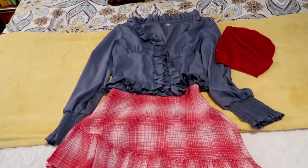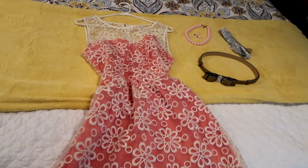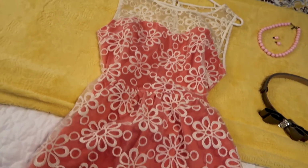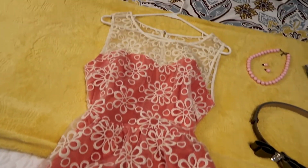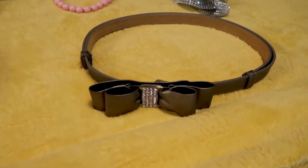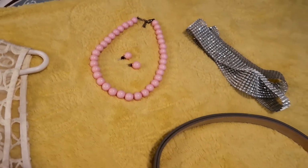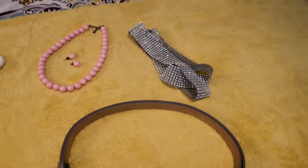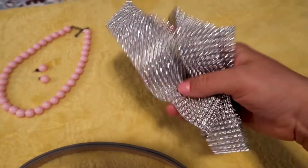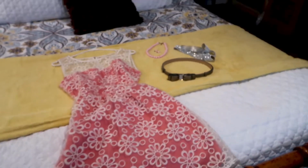Fantasyland is next, and this might be one of my favorite looks. It's so whimsical, so I picked out a pink dress that has that funky flower look that a lot of Fantasyland has, and this really blingy belt along with some pink pearl accessories. And then this is just some glittery craft ribbon, so I'm gonna try and make something for my hair with that, but I think it'll come together really cute.